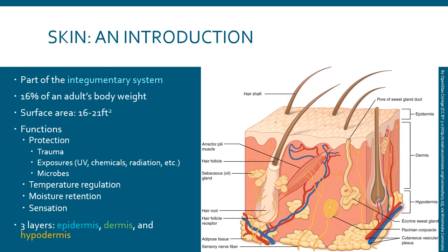It is, of course, critical for temperature regulation. Can you imagine how you would regulate your body temperature without skin? It helps you retain moisture, and it's an incredible sensory organ for touch, pressure, and pain. It comes in 3 layers, the epidermis, dermis, and hypodermis, and we're going to talk about each here in a row.